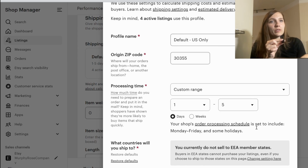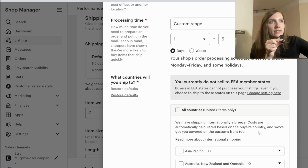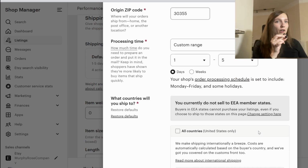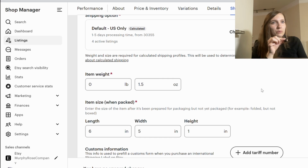Oh, and then you put your zip code, and this is going to help calculate shipping costs. Like I said, I'm using the Etsy estimated shipping to let customers know how much they need to pay. Still under shipping, we have item weight and item size when packed.